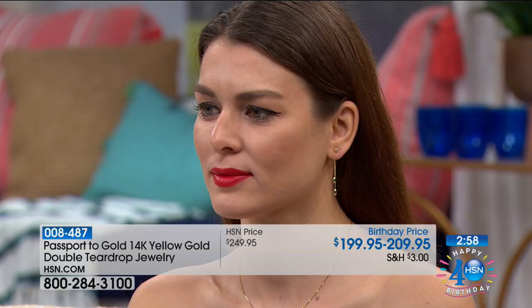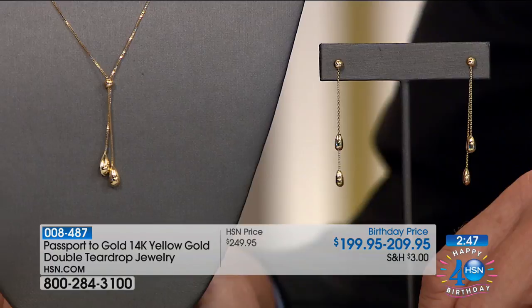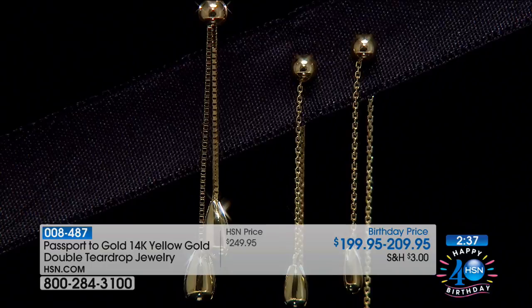That's as old as a Byzantine, and then a bead, and then two high polished drops that are very sophisticated, yet really just simple. But look, it makes a very updated, very forward necklace and earrings, the way they put it together. I mean, look at the color. There's no mistaking this for gold.